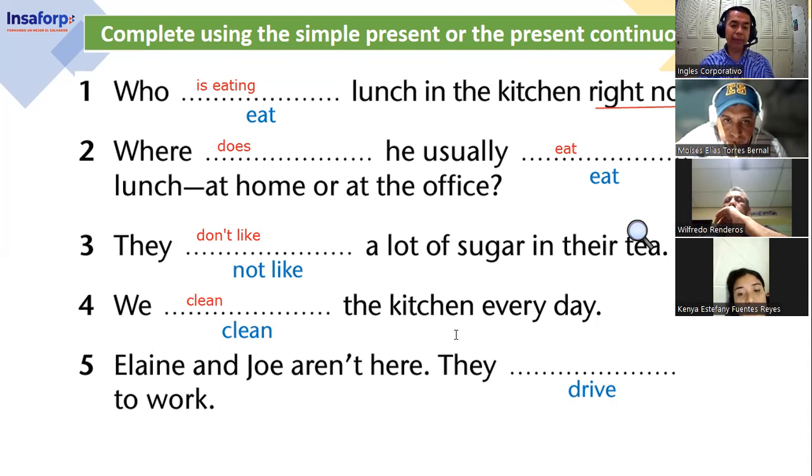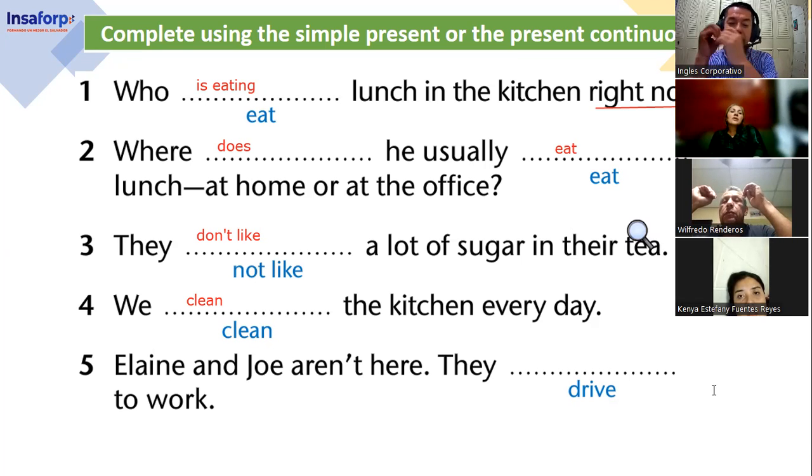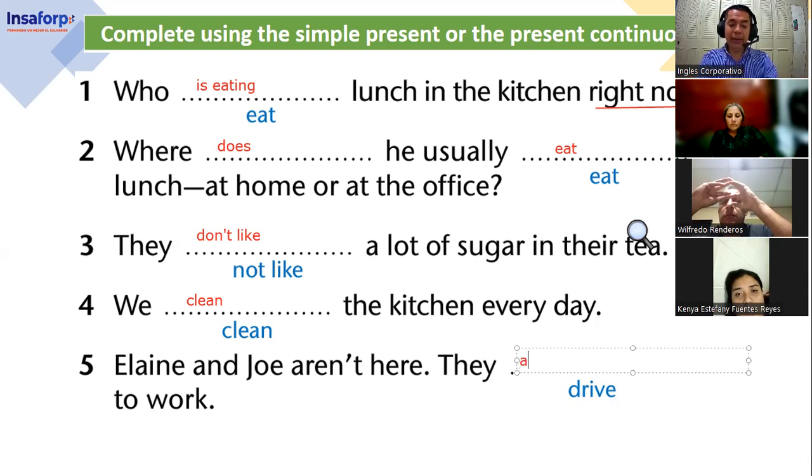Okay, number five. Elaine and Joe aren't here. No están aquí, right? They drive to work. They are driving or they drive? They are driving. Why? ¿Por qué, Delia? Porque es algo que están haciendo en ese momento. Yes, only in this progressive moment, right? Ellos no están aquí en este momento. Deberían estarlo, porque usualmente aquí están, pero ahorita no, en este momento andan manejando. So, for that reason we say, they are driving.